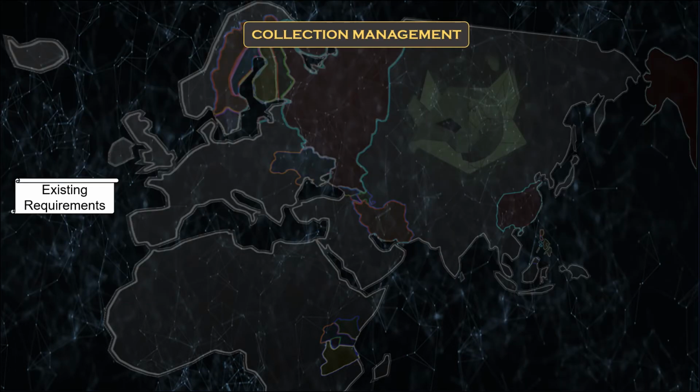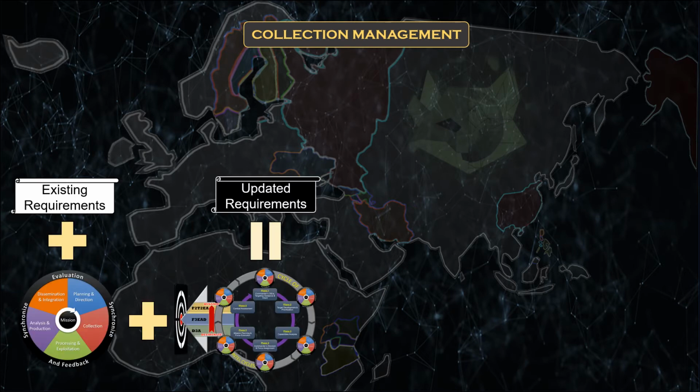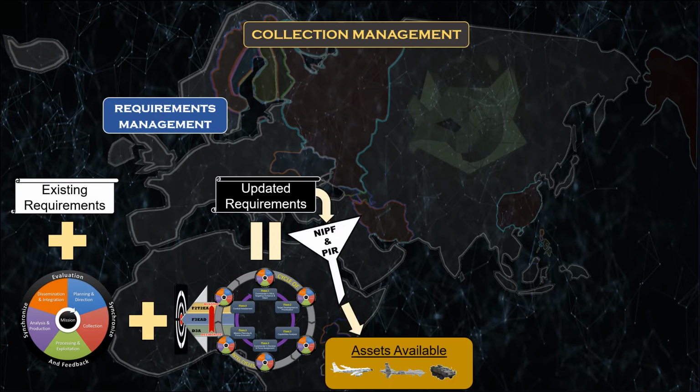Step 1 in the world of collection management is identifying what collection requirements are actively being collected against, what requirements are not being answered, and what new requirements are being generated from JIPOE updates, the ongoing intel cycle, and the joint targeting cycle. Analysts operating in these roles are referred to as requirements managers. When requirements outstrip available collection assets, these requirements managers prioritize collection by following the priorities laid out in the National Security Council and commanders with the National Intelligence Priority Framework and Unit Priority Intelligence Requirements.